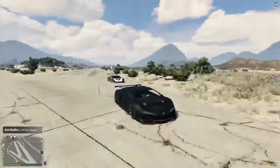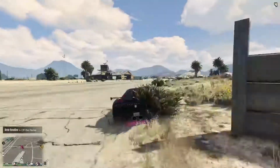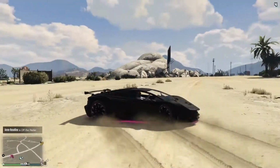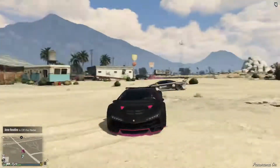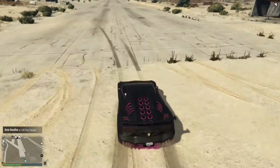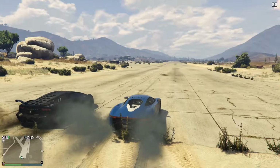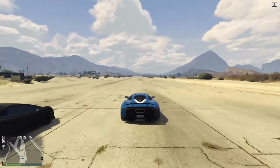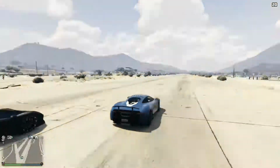Okie dokie, behind me. Okie dokie, and even weaving all over the road, yes, the Zentorno is going to take that as well. So as you can see, ladies and gentlemen, if you are looking for a very fast and agile car to get about in, you really can't go wrong with the Zentorno. Now the question is, can anything beat the Zentorno? Well, the answer to that, ladies and gentlemen, is yes, things can beat the Zentorno.